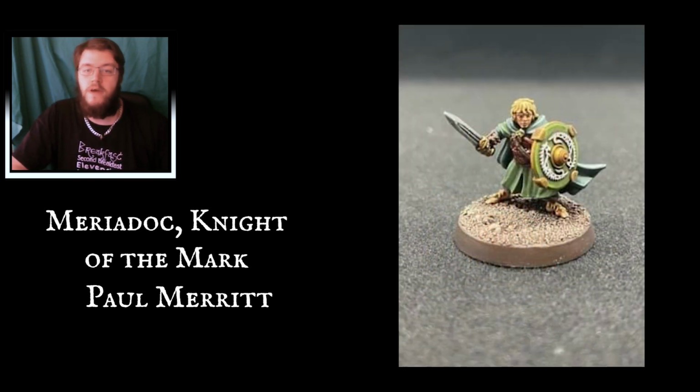And now we have Meriadoc, Knight of the Mark, a lovely sculpt which was brought out with the recently released Dernhelm.